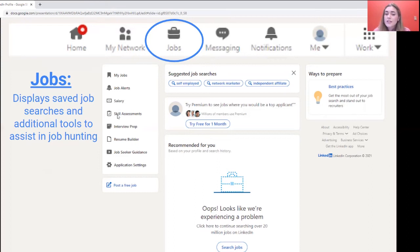Interview prep are questions that you might be asked in an interview. And resume builder helps you build a resume, and it can even help you take your profile and make it into a resume. It just takes that information you have on your profile and puts it in a resume format. Job seeker guidance is exactly what it sounds like, some guidance for people who are looking for jobs. And application settings, that's where you could go in and change what you would put on one of those quick applications, or when you sign in to apply for something, what data gets sent to those applications.